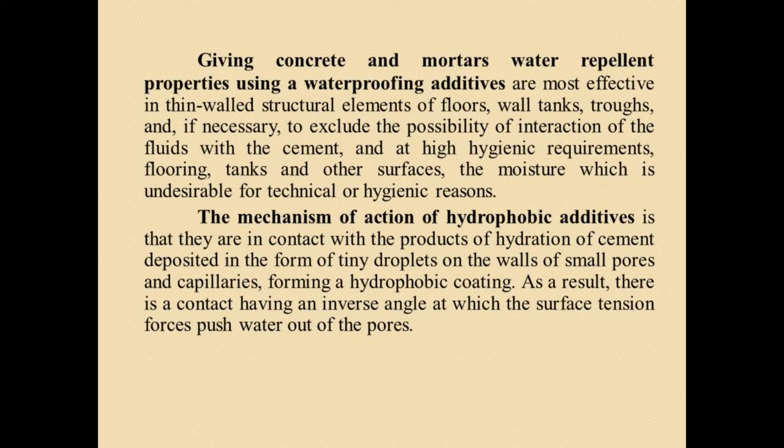Giving concrete and mortars water-repellent properties using waterproofing additives is most effective in thin-walled structural elements of floors, wall tanks, troughs, and, if necessary, to exclude the possibility of interaction of the fluids with the cement. And at high hygienic requirements, flooring, tanks and other surfaces, the moisture of which is undesirable for technical or hygienic reasons.